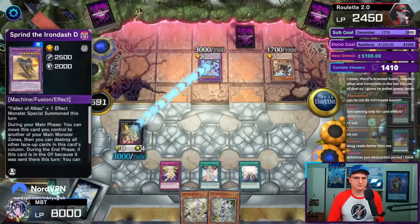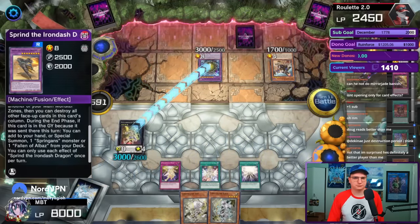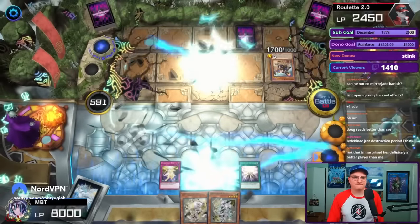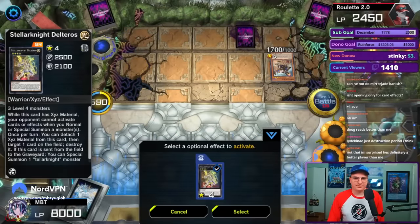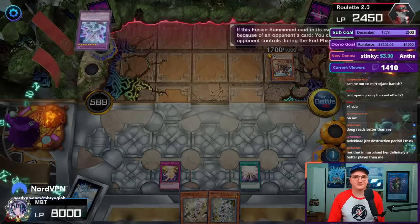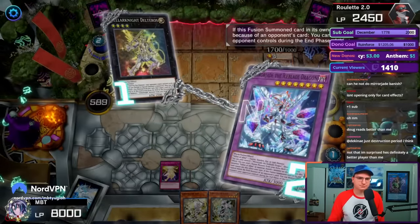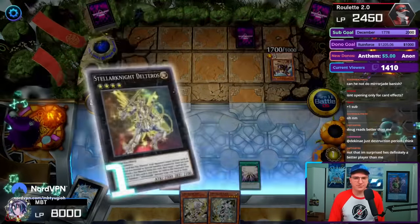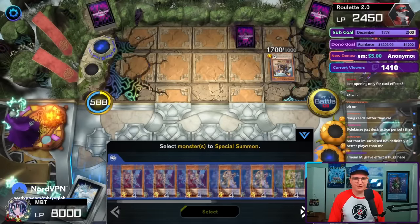Sprint. Yep. And then, yeah, I mean, I'll target yours because I'm not banishing my own guy. Right. Okay. Oh, we are gaming. We are gaming. Holy shit, indeed we are. Wow. I can't believe I whiffed that alpha. The yoinky splinky. Yeah. Right, we'll go Delteros, summon.